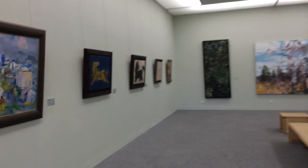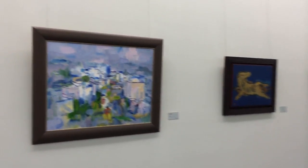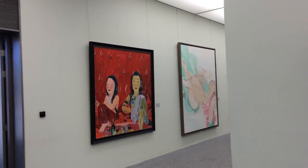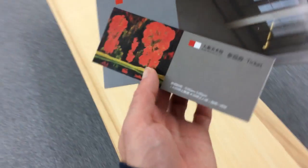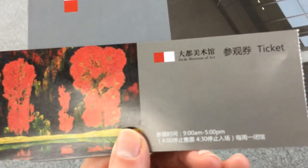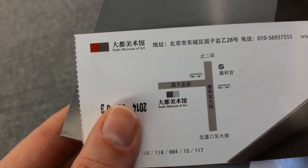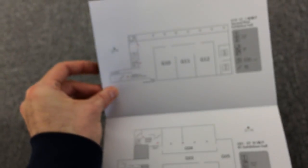This is the Dadu Museum of Art. Their exhibits are on oil painting. They're located just down the street from Confucian Temple. Open 9 to 5, Tuesday to Sunday. They're open. It's ¥10 to get in.